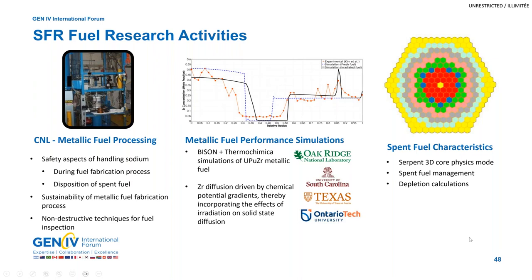CNL has done a little bit of work on spent fuel management. So a 3D Serpent model of a generic 100 megawatt electric class SFR was developed using publicly available data from prototypes such as EBR2, the Fast Flux Test Facility, and the Advanced Burner Test Reactor, PRISM, and others.